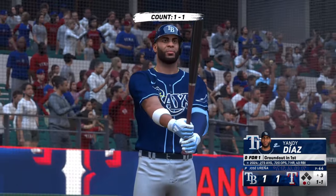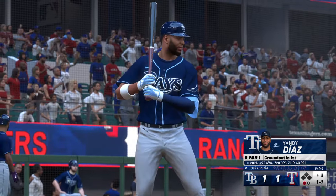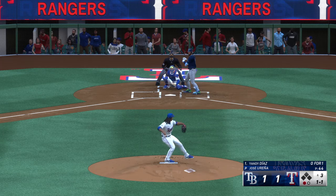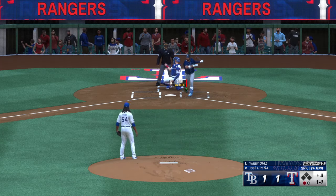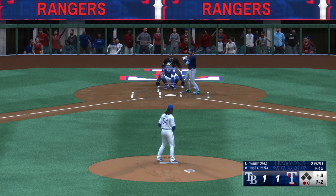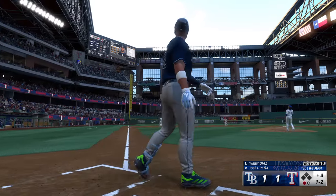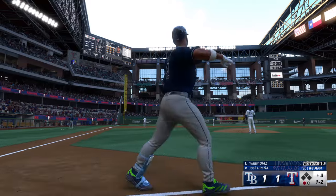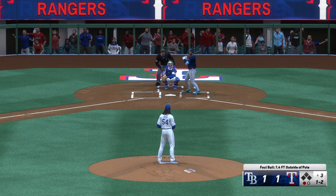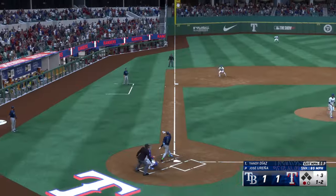Yandy Diaz now. One out, bases empty. Down the line, this one hammered, but it's foul. Clearly hoping he could get a swing and miss on that, but it doesn't fool the hitter with that breaking ball. Nice job, just couldn't keep it fair.